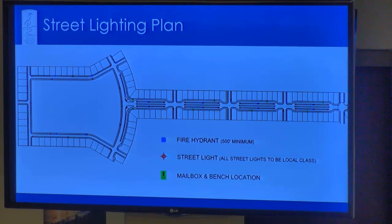The street lighting plan, we met with the applicant yesterday, went over the street lights, went over the fire hydrants. So this is a new diagram compared to the other versions of the village plan you see. We kind of went back and forth on this.